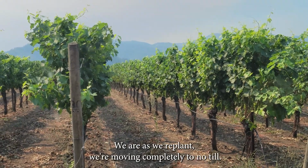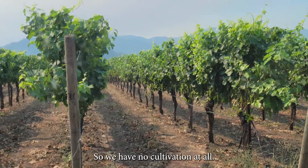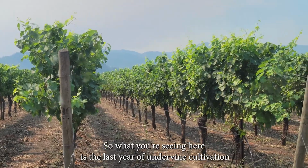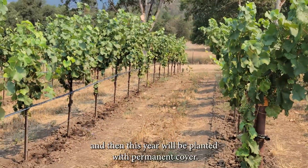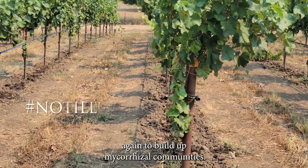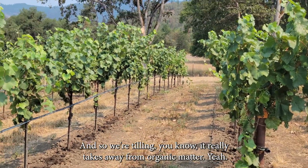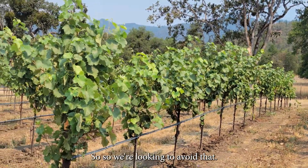As we replant, we're moving completely to no-till, so we'll have no cultivation at all. It's a 3-year process from the replant. What you're seeing here is the last year of undervine cultivation. This year will be planted with permanent cover, and then there'll be no tilling at all in the rows, to build up mycorrhizal communities and so forth. Tilling really takes away from organic matter, so we're looking to avoid that.